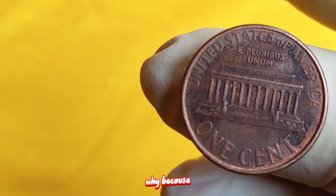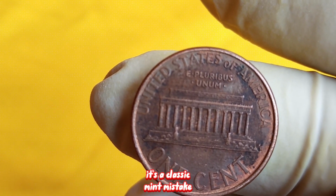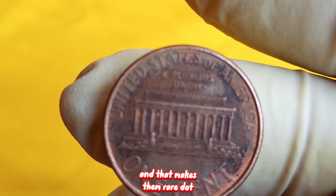Why? Because they weren't supposed to be released for circulation. It's a classic mint mistake. And that makes them rare.